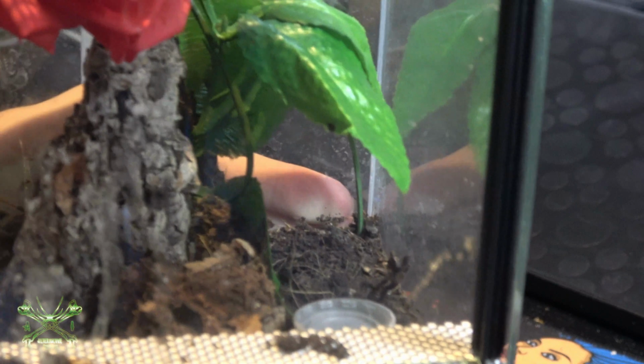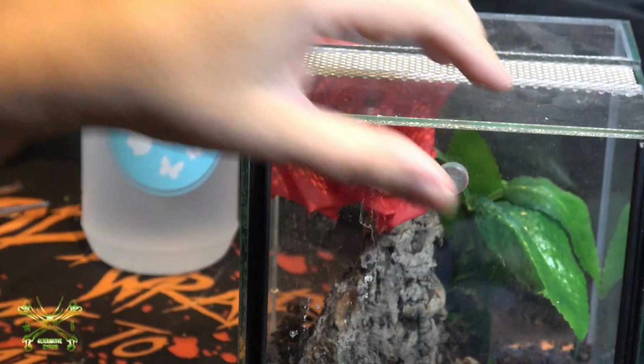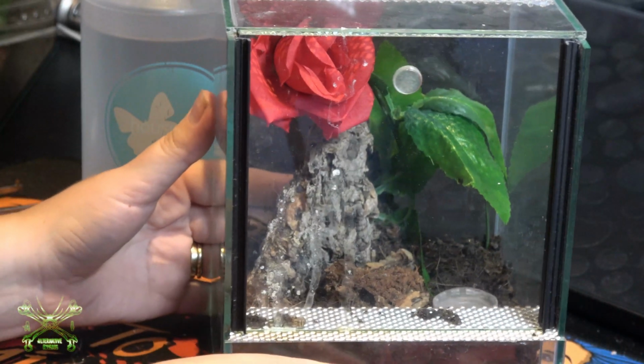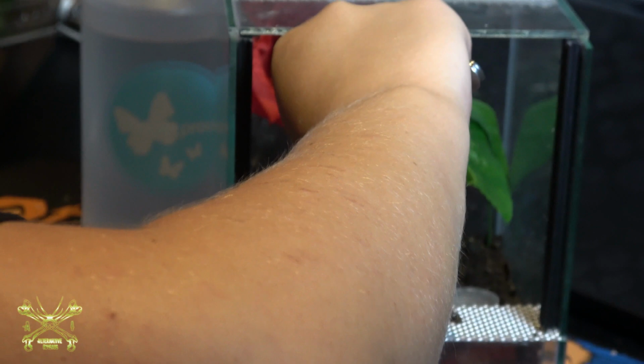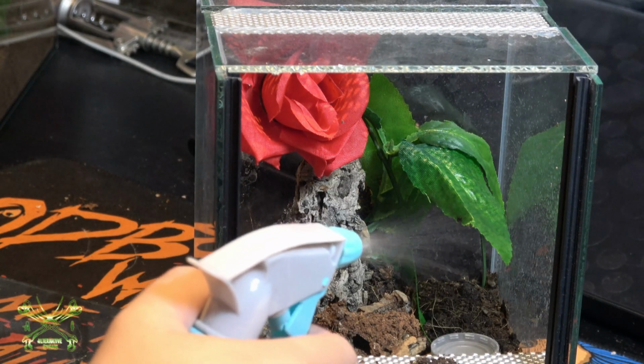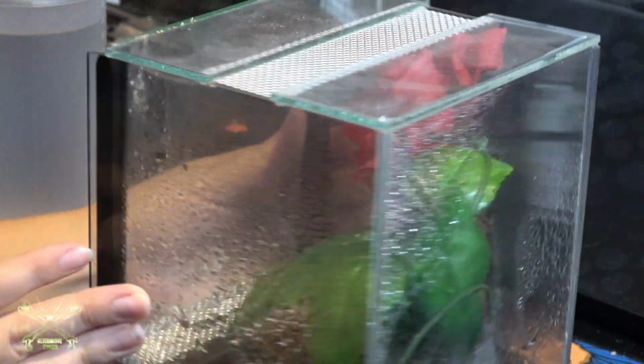Now in here is a Psalmopoeus irminia. So we will give this one a bit of mist, and get the molts out. No, so I'm not seeing this one today, unfortunately. I don't know where it's hiding, but I'll just show you the back of the enclosure. So yeah, basically what it's done, it's made a little burrow at the bottom of the cork bark there.